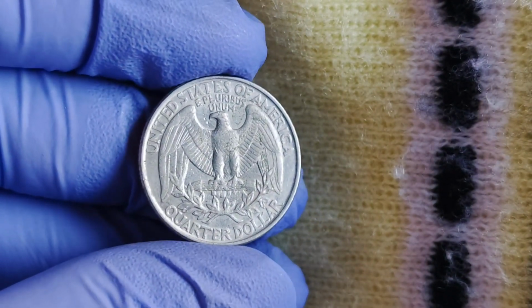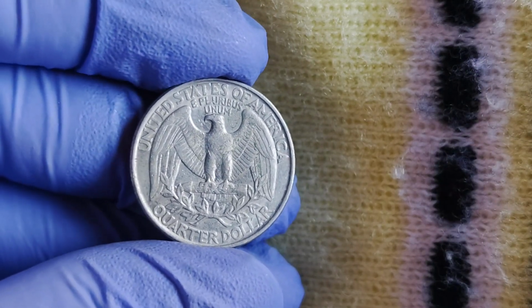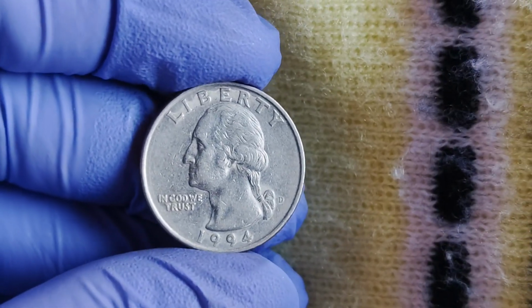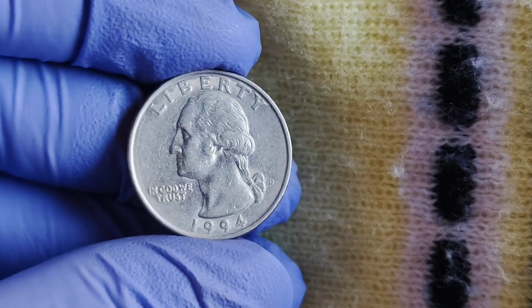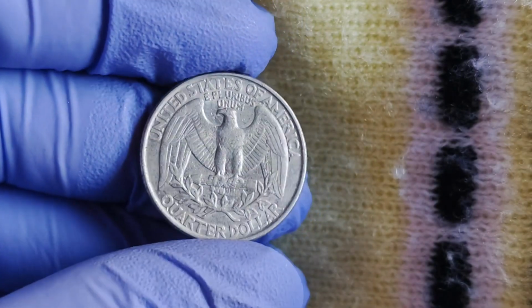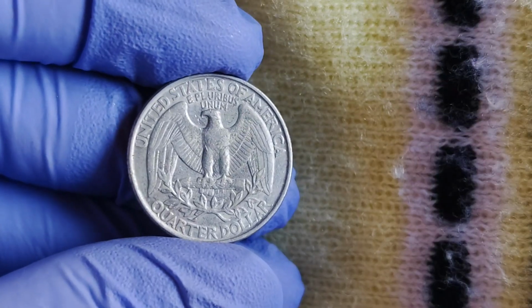Flip the coin under a bright light. Tilt it slowly. Look directly at the year, 1994. If you see a bold, crisp doubling on the 1 or the 4, that's your first sign. Not a blurry shadow, sharp, clear edges, like the number was stamped twice with perfect alignment. Next, look at the mint mark. The D should not have a halo or a smear. It should have split lines, two edges. A true double die effect, not machine doubling.